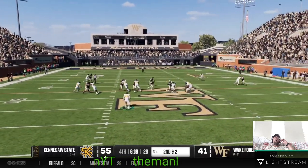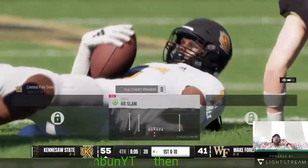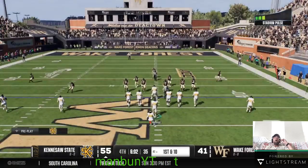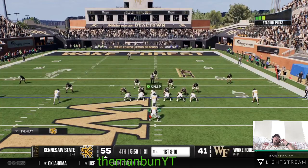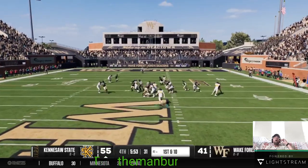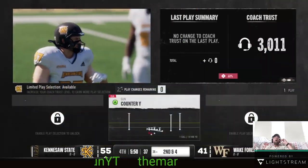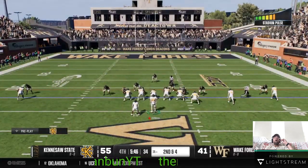Might as well stick with him. And he picks up a 1st down. That is not a flag on the play. It's just lingerie on the deck after that move. This Kennesaw State offense is on the move. They'll give it to the back. Smashes through, crosses the 40, gets it down to the 35 before he's stopped. A gain of 6 on 1st down.